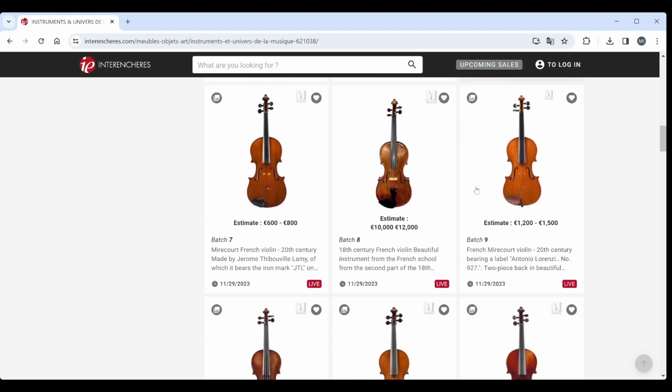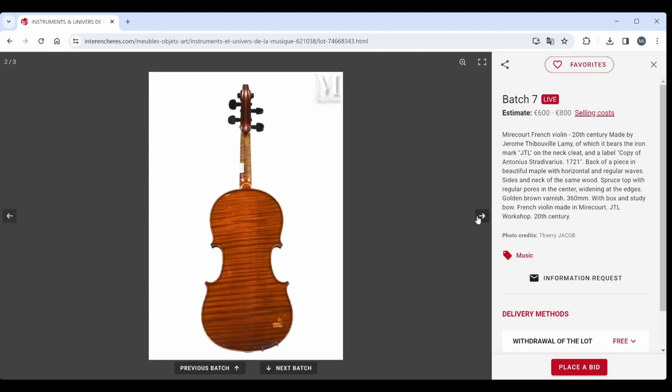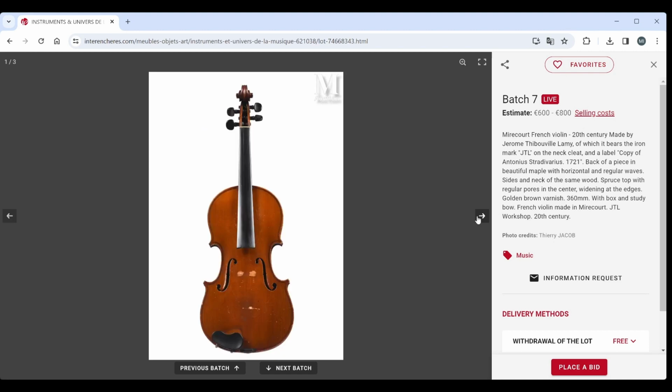See what else we have. We're going to have a lot of these Mirecourt violins, JTL, 600 to 800, quite nice back on that, 360 length of back.